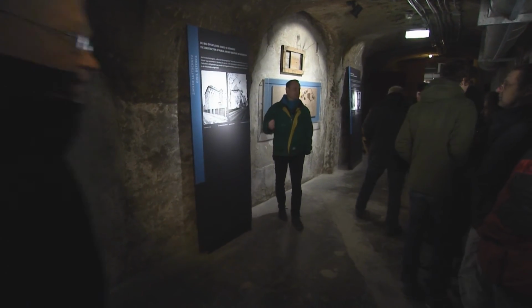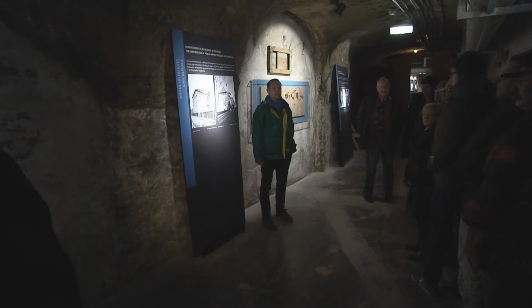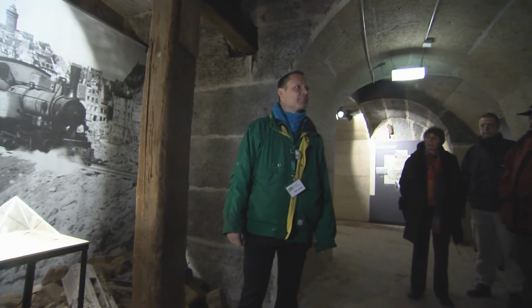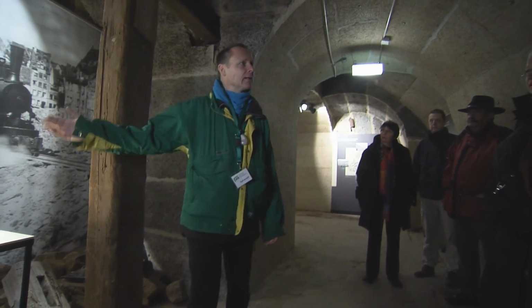Much of what was stored in the art bunker remained there until the 1970s, at which time reconstruction was complete and then the various items were returned to their places of origin.